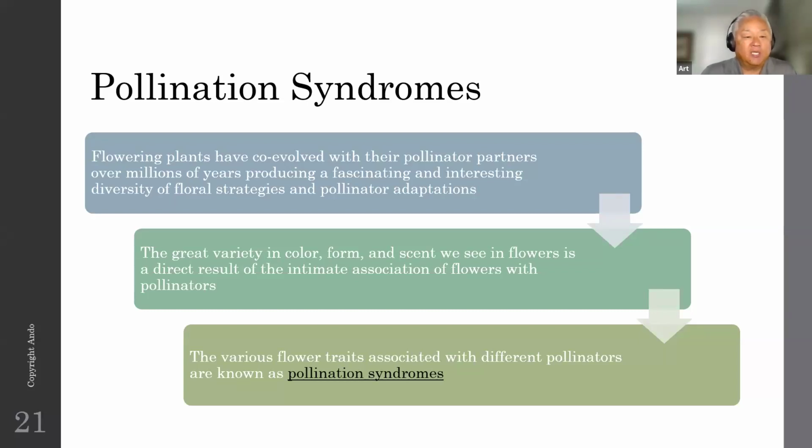Pollination syndromes. It's an interesting concept that flowering plants have co-evolved with their pollinator partners over millions of years, producing a fascinating diversity of floral strategies and pollinator adaptations. So you can imagine a world full of different flowers, with different color, form, and scent, and a lot of that developed in association with the pollinators themselves.